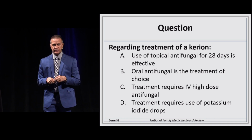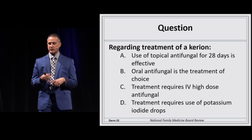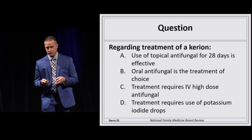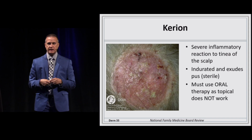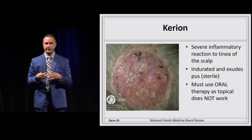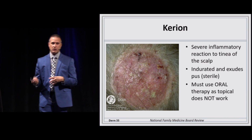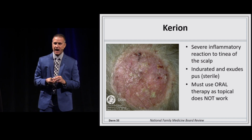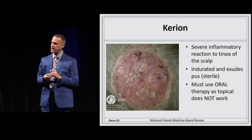Okay, so we have a kerion. So you have to know what a kerion is. It's an inflammatory, boggy mass, and how do you treat it? Topical, oral, IV, potassium iodide? Oral. If you see a kerion like this boggy area, and you push on it, you get what looks like purulent material. The debate is whether that's infected with a secondary bacteria, or most of us like to think that's sterile inflammation. It's, if you will, the body's overexuberant reaction to the fungus at the base of the hair shaft.